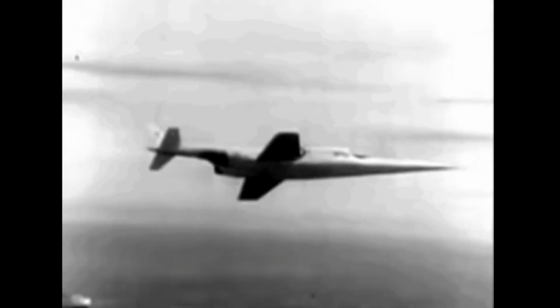It did manage not to kill any of its pilots over the four years and 51 flights it made before it was retired. That's a borderline miracle considering its poor handling and ridiculously high landing speed.